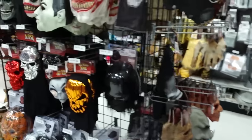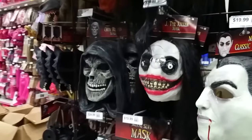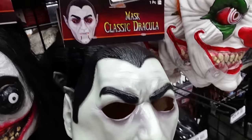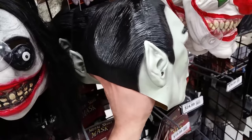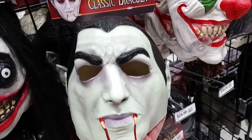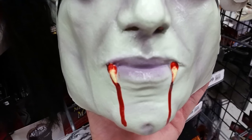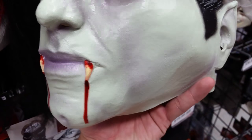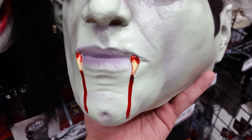All right, that's pretty much everything, I think. Oh no, I wanted to show you guys this. So this would be a great Dracula mask. You see it looks like a very, very good Dracula. Only problem, the teeth are outside of the lips. It's like, why? That's not even anatomically, that doesn't make sense, you know?